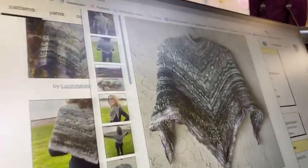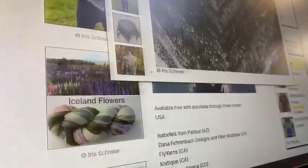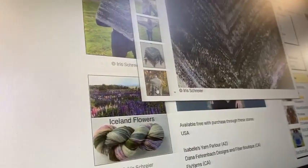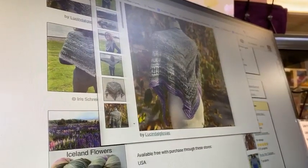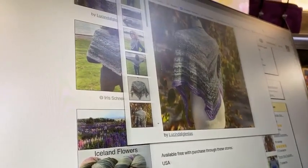But you can see gorgeous horseshoe lace right here. There's chevrons. There's a little bit of kind of rickrack lace down here. There's garter stitch. It looks like there's like a mesh lace right down here. Some stockinette. Gorgeous. That picture shows the details nicely. With the purple. Outside is always the best lighting.